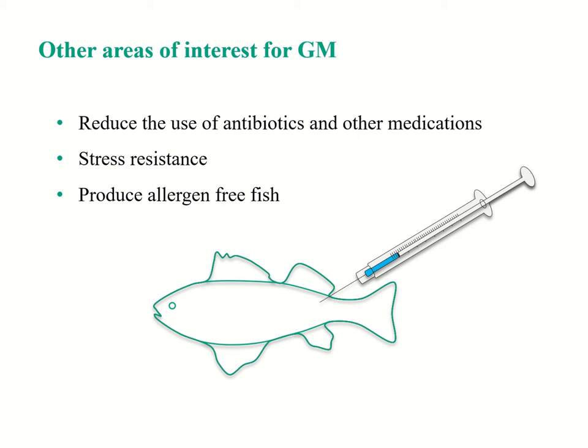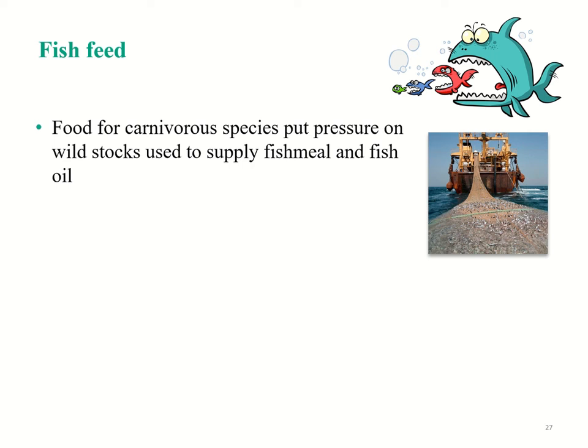The last subject I want to talk about for the challenges in aquaculture is that of fish feed. As I mentioned, food for carnivore species puts pressure on wild stocks used to supply fish meal and fish oil. And that can lead to overfishing, reduce biodiversity and affect wild stocks of fish. So one has tried to find alternatives to fish meal, for instance, soy.